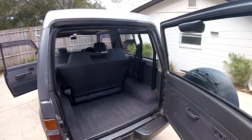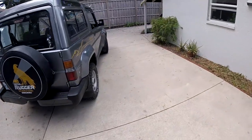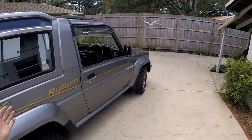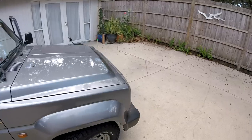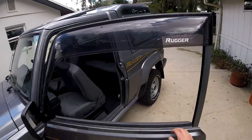Just an excellent, excellent condition vehicle. And it's turbo diesel, manual transmission, small thing. Size-wise, competitive with the Bronco 2 or the Samurai. I think it's probably in between those two sizes.